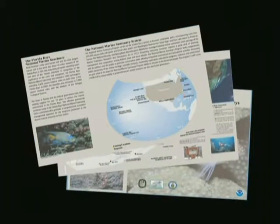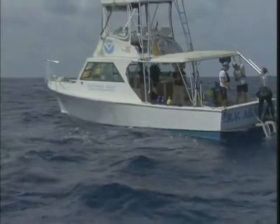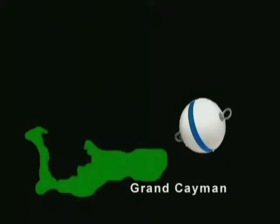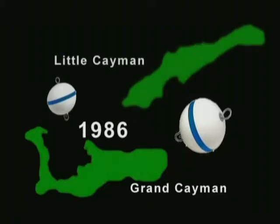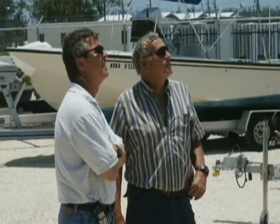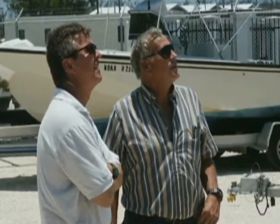The brochures are available at marine and tourist-related businesses throughout the Florida Keys and online at floridakeys.noaa.gov. The success of the mooring buoy system in the Florida Keys National Marine Sanctuary has inspired many other countries to adopt the same system. Grand Cayman in 1986, and soon after, Little Cayman Island. The numbers exploded from there, bringing John Hallis and other members of the sanctuary's mooring buoy team to all corners of the globe.